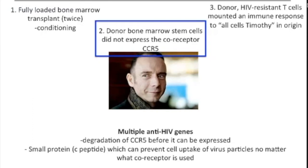Now, to render these cells HIV-resistant, we're actually using a dual strategy. So, as I mentioned, Timothy's donor had a naturally occurring mutation in CCR5 that prevented it from being on the cell surface. We've actually introduced a mechanism that doesn't require you to have that mutation, but will basically degrade any CCR5 in your cells before it has a chance to get to the cell surface, to mimic what had happened there, but is basically viable in many different patients' genetic backgrounds.